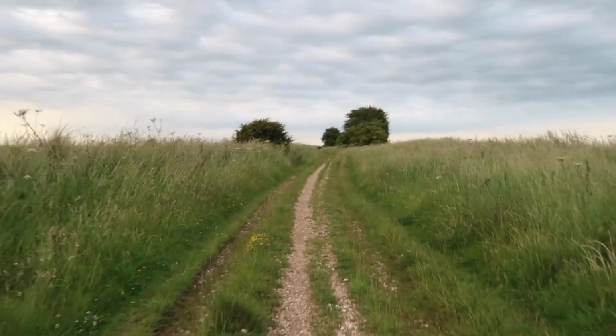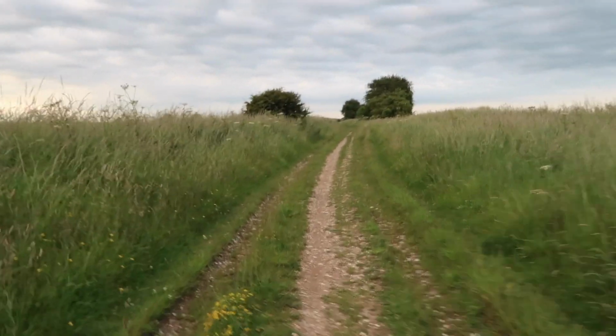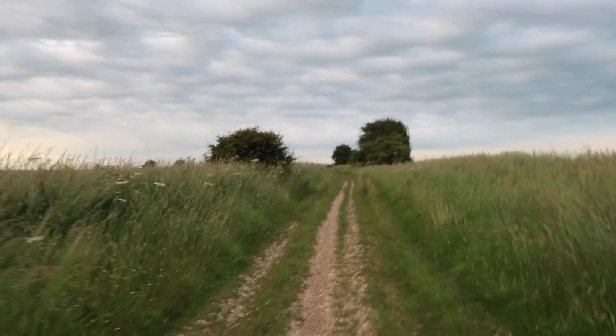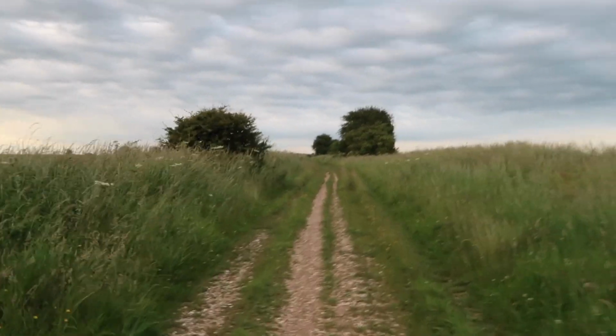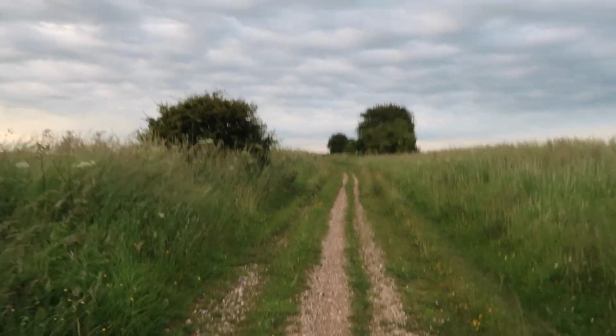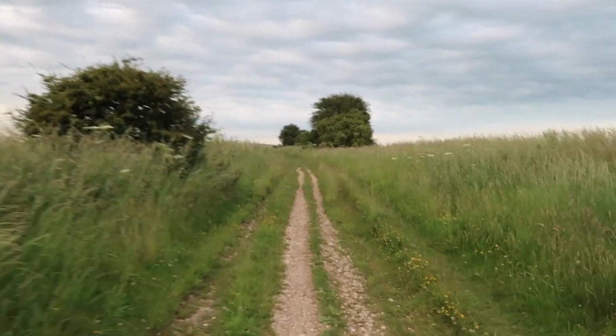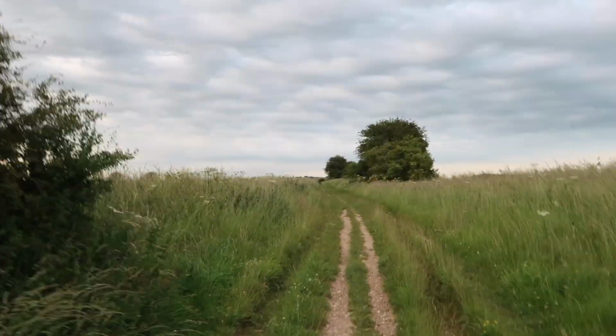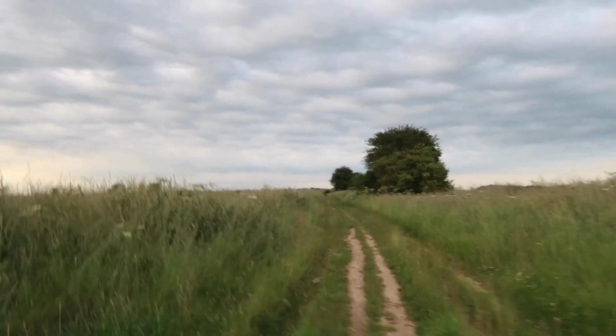As I walk up the trail, you can probably detect in the background some puffing and panting noises. I did find carrying the rucksack quite difficult, quite heavy at times. Took a lot of getting used to, but as time went on, I gradually became more accustomed to it. And it was the end of a fairly long day. It was getting on into the evening.